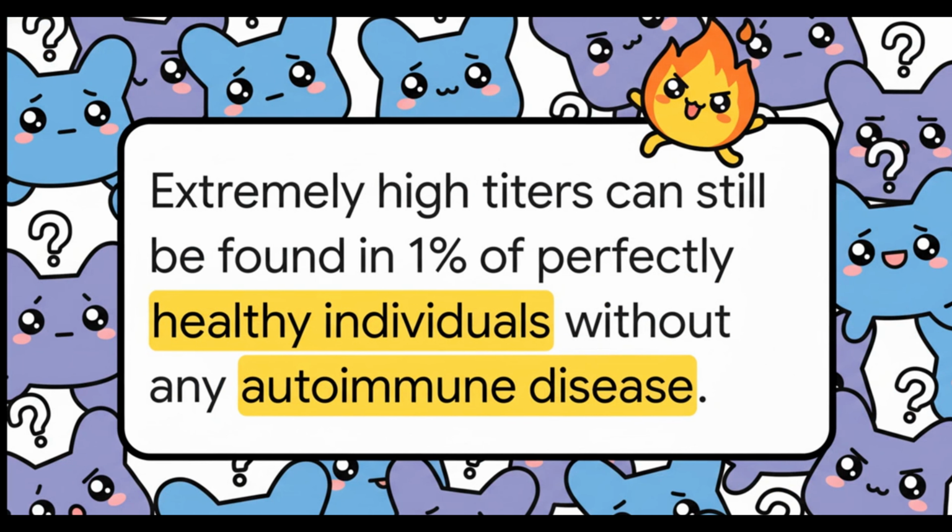So the big takeaway here is that a positive ANA is just a screening test. It's not a definitive diagnosis. Even sky-high numbers can exist in a person without any illness at all. It's simply a marker that some level of self-recognition is happening. For it to actually turn into a destructive disease like lupus, there has to be an amplifier, a spark that ignites the simmering confusion into a full-blown systemic fire.